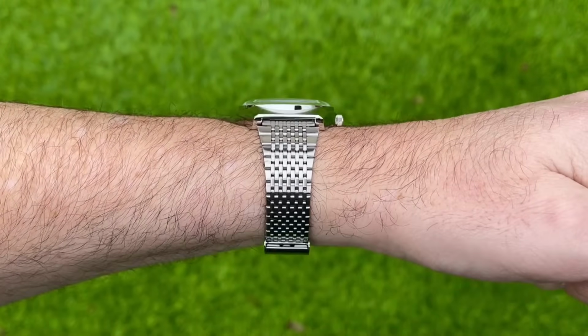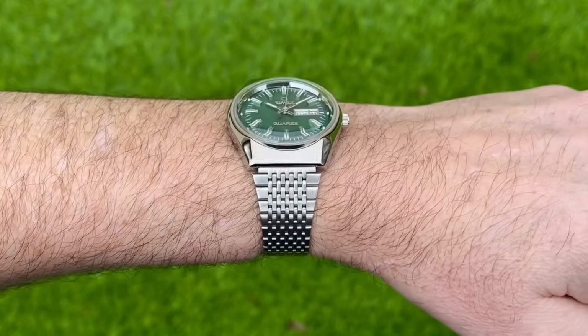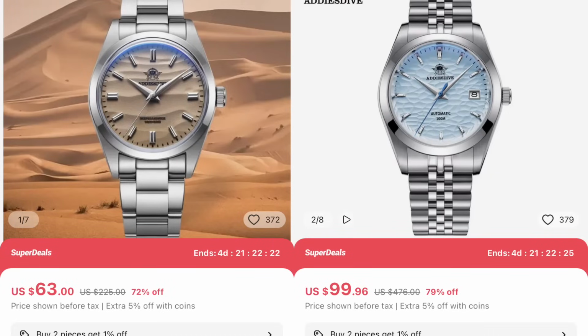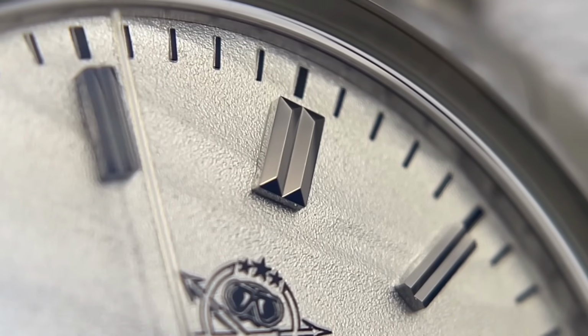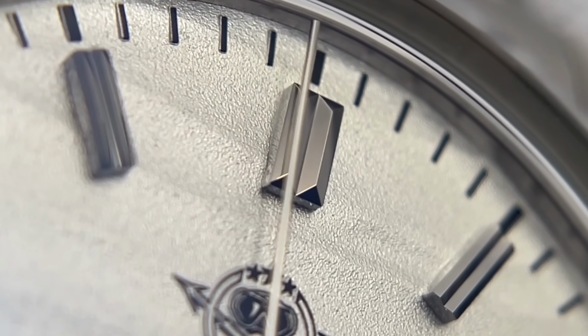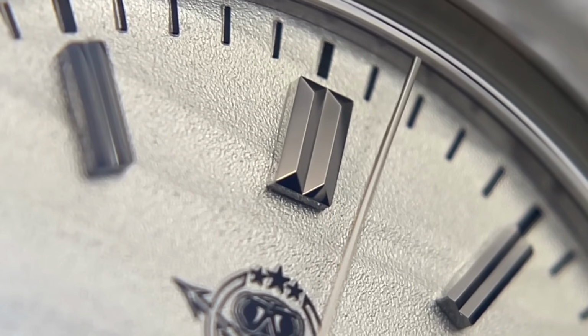Now for me, in this sub $200 price bracket, there can only be one winner, and it's these Addies dive watches with these sort of sand dune dials, and I don't know what you'd call this one, ocean bottom dials. They're very, very similar, so I've just lumped them together. I have reviewed the sand dune dial version. They're available in quartz and automatic, and I just love these dials.